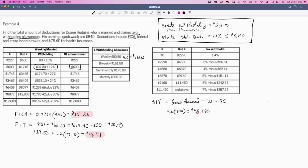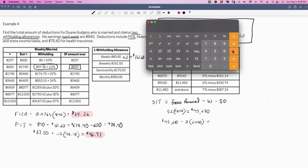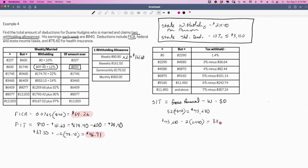So his annual salary is $43,680. Okay, so now we can deduct the state withholding per person, and he's got 2 withholding allowances here. So for the state, we're following the rules set forth by the state, and that's going to be $2,440 per person. So $43,680 minus 2 times that amount, 2,440. That's our first step. So let me get my calculator. 43,680 minus 2 times 2,440 equals 38,800. So that's after the state withholding per person.